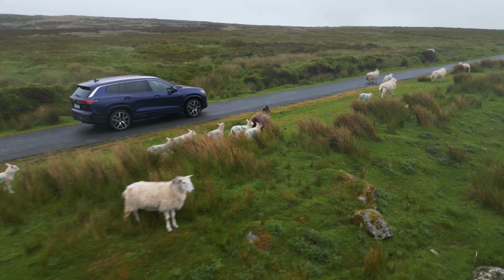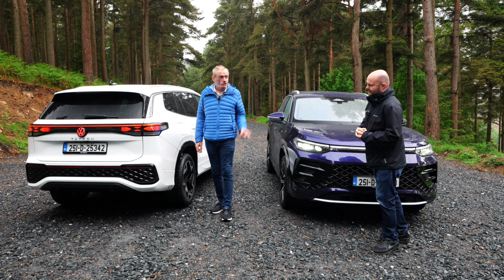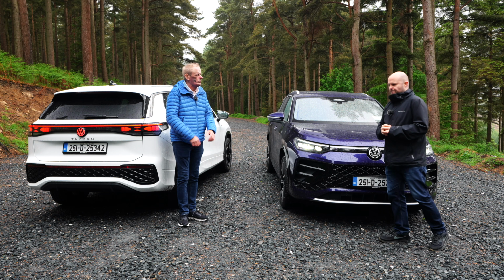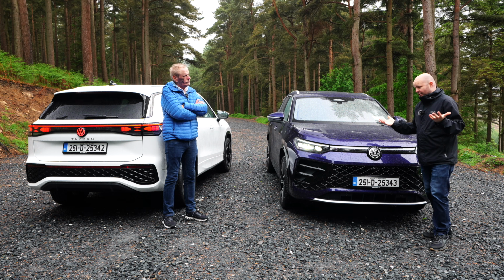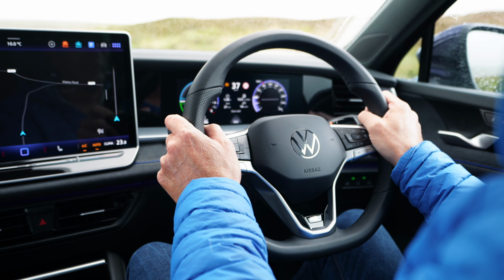The 4Motion version in the TDI is not currently coming to Ireland. It should be. We need it. The reason is the cost. VRT, we'll get into the difference between diesel and plug-in hybrid a little later on in the video.